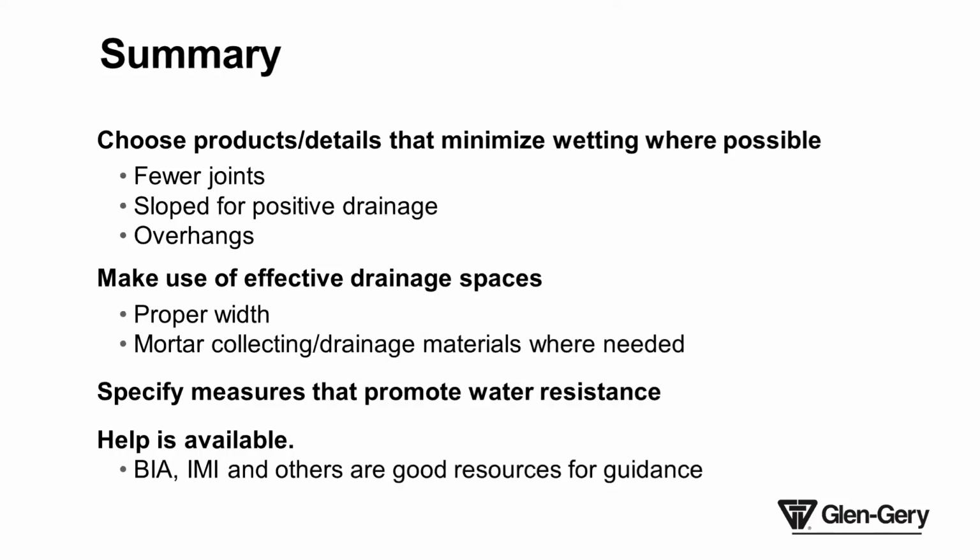Specifying measures that promote water resistance. Looks like that's an unfinished slide. What did I have in mind there? I'm sorry, I can't remember what I was supposed to have there. Specify measures that promote water resistance. Maybe it will come to me.